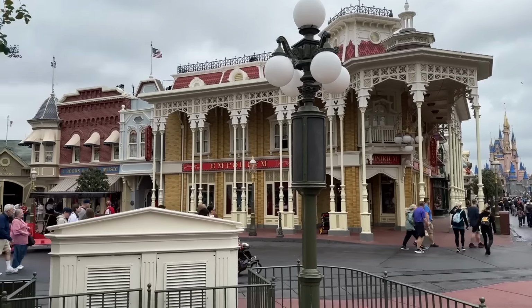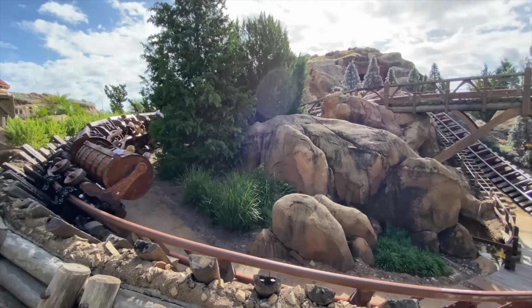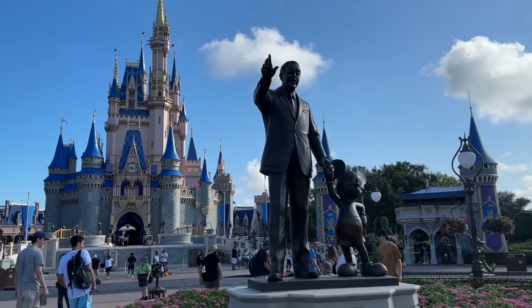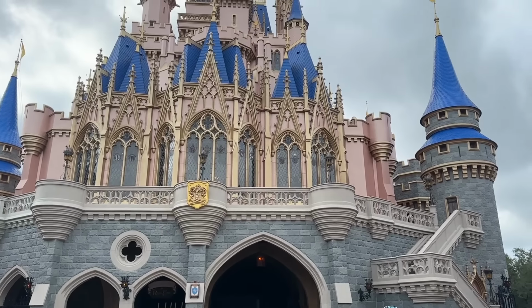You won't be able to take a detour and hop onto Seven Dwarfs Mine Train real quick since all the rides and attractions will still be closed, but you'll be able to get that epic Cinderella Castle reveal in a practically empty park and capture a few photos of your family without a whole lot of other guests in the background while you're at it.